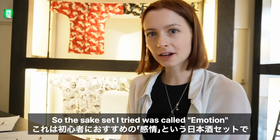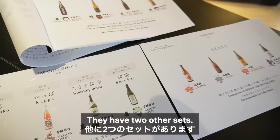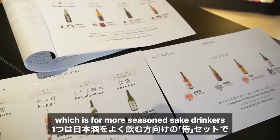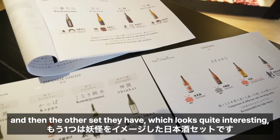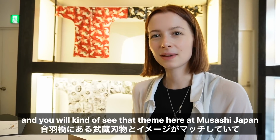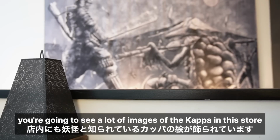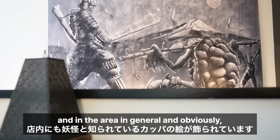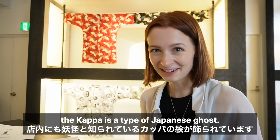So the sake set I tried was called Emotion, and that is recommended for beginners. They have two other sets. So they have the Samurai set, which is for more seasoned sake drinkers. And then the other set they have, which looks quite interesting, is based on Japanese ghosts. And you will kind of see that theme here at Musashi Japan, because it being in Kappabashi, you're going to see a lot of images of the kappa in this store and in the area in general, and obviously the kappa is a type of Japanese ghost.